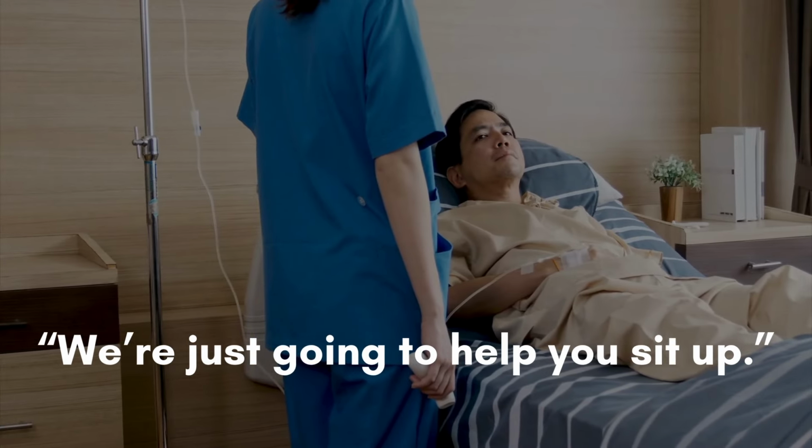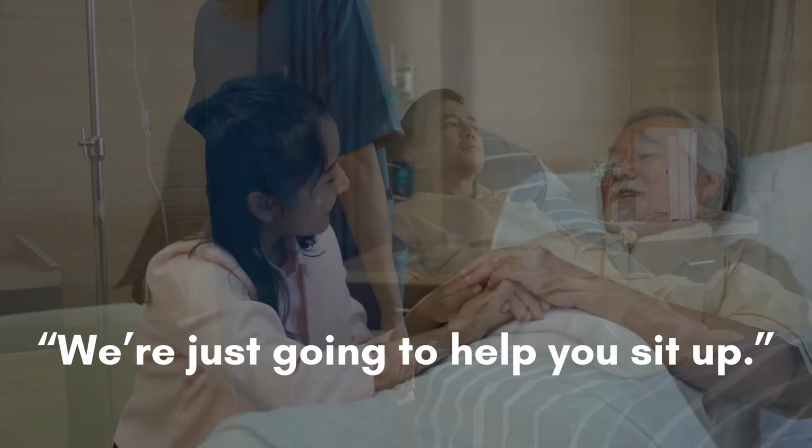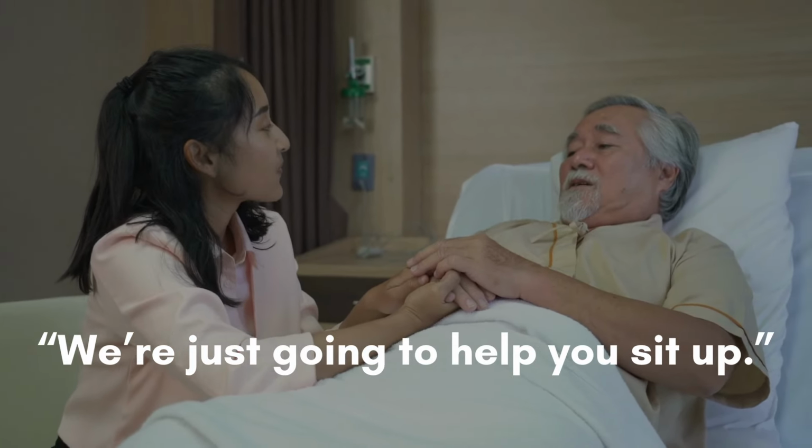We're going to help you sit up. This is a calm way to describe a movement or transfer. Using we creates a feeling of teamwork, especially if you're working with another nurse or HCA.